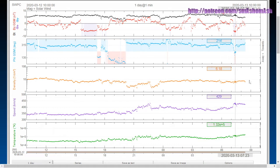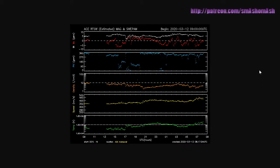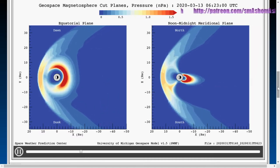Current solar wind density dropping down from yesterday to 7.54 protons per cubic centimeter. And a small uptick in the solar wind speed here in the last few hours has brought it up to 422 kilometers a second. And there's the data from ACE, the older and better shielded spacecraft. In other words, ACE has less effects from cosmic rays than DSCOVR does. Next, we'll look at magnetosphere movies. And here's the last 4 hours.